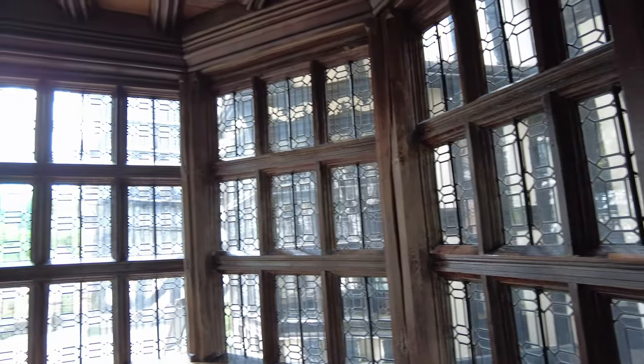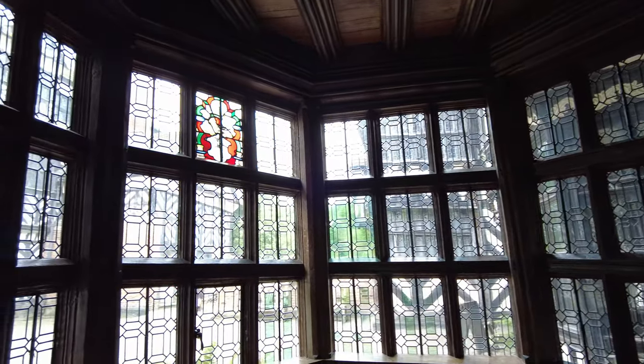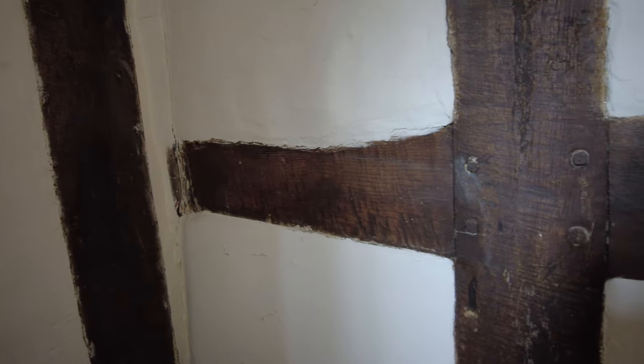One of the hall's most remarkable features is its collection of ornately decorated windows. These large mullioned windows were not only a sign of wealth, glass was expensive, but also a way to flood the interiors with light, a rare luxury in the Tudor period. The windows were installed in phases, reflecting the hall's evolving construction over the years.